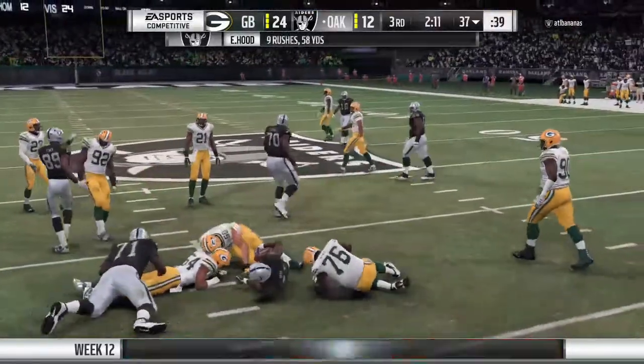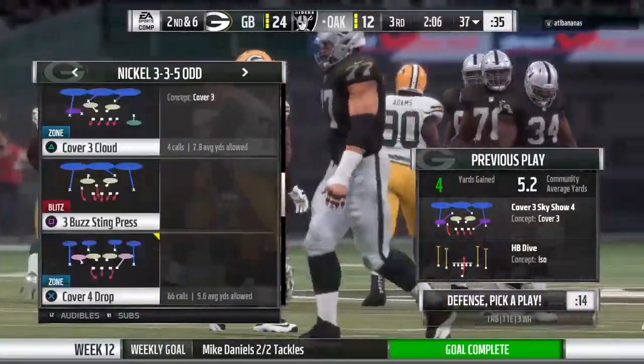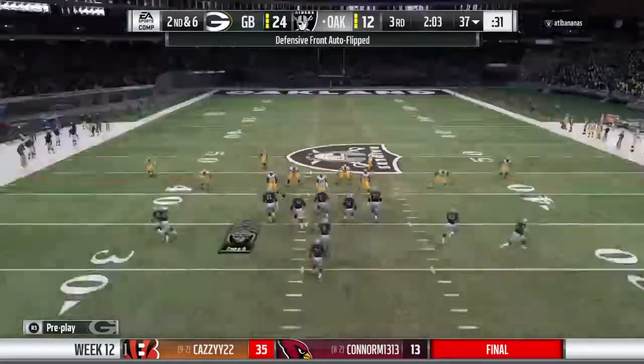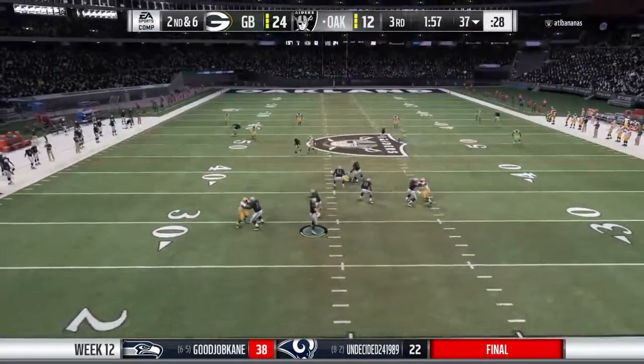Found a little room there as he's up to about the 37. It's a pickup of 4, and it'll bring up 2nd down. Not a run that you're going to write home about, but still a good 1st down run. That's what an offense calls staying on schedule. 3 to 4 yards on 1st down, you're set up very well for the rest of the drive.